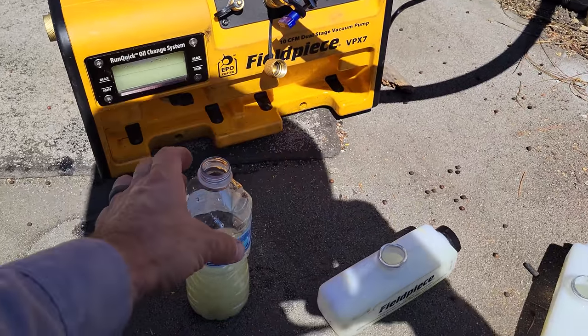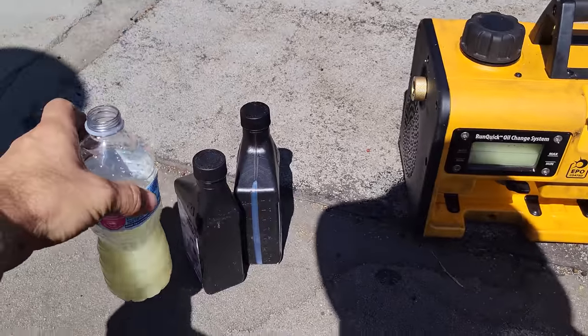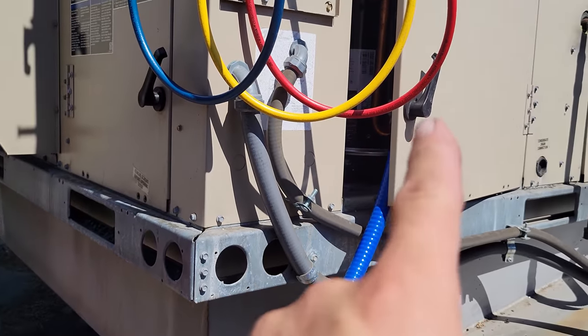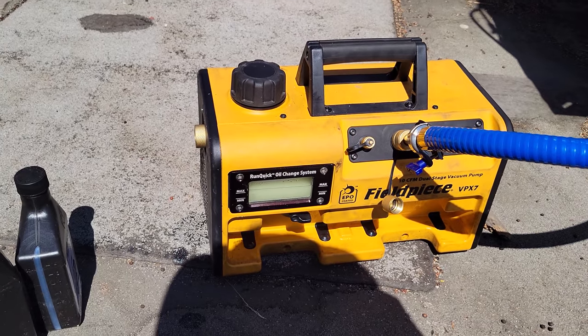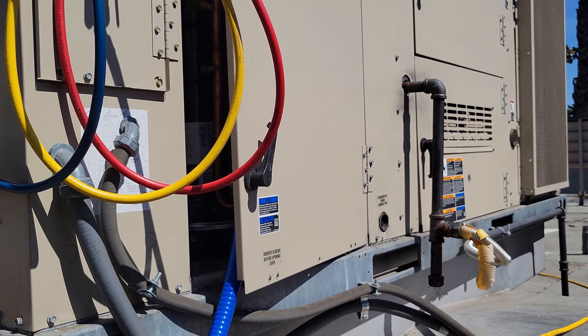This is really interesting. Look at this oil. We didn't do anything to introduce that much moisture into the system. I'm wondering if their oil's contaminated in their brand new compressor. I don't understand. We're gonna keep trying to do oil changes on this, but there's no reason for this because we purged with nitrogen, we had nitrogen flowing.